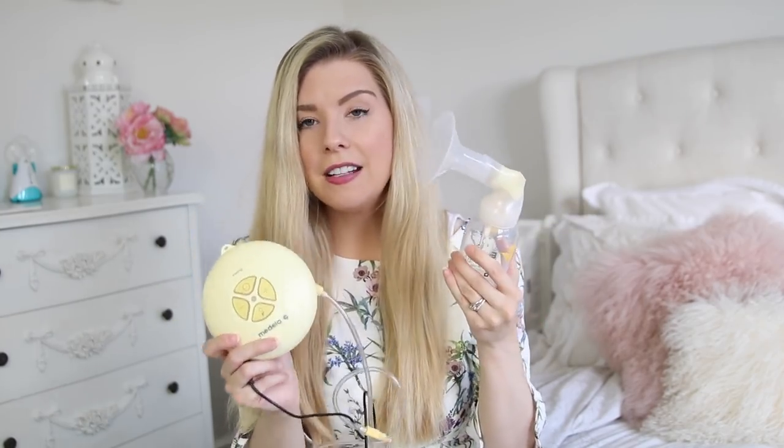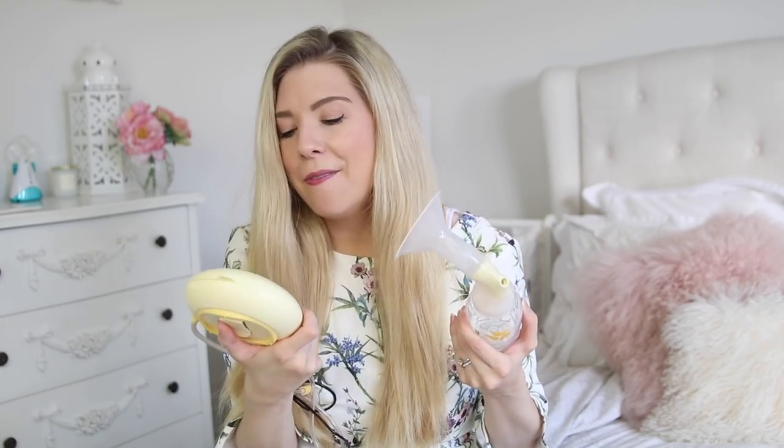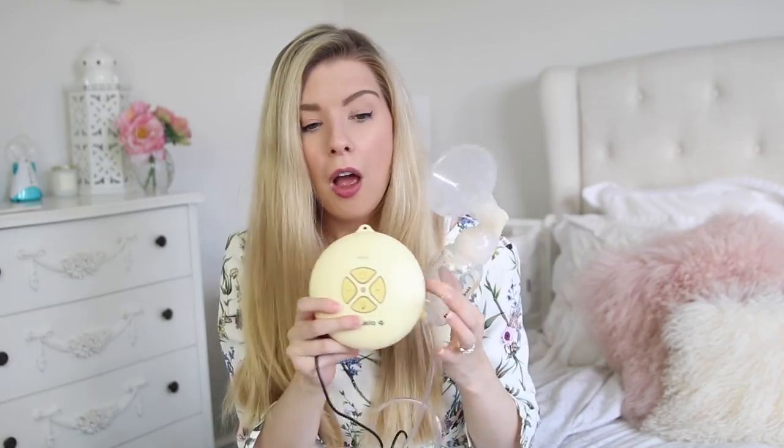You just obviously read the instructions, you sterilize all of this. This is the machine that suctions the milk out. I never thought I'd be talking about breast pumps online. So this has been really, really helpful. I've never had a problem with it. So in the first 3 weeks, I didn't use it at all. Then after that, Ricky did night feeds for 3 weeks.